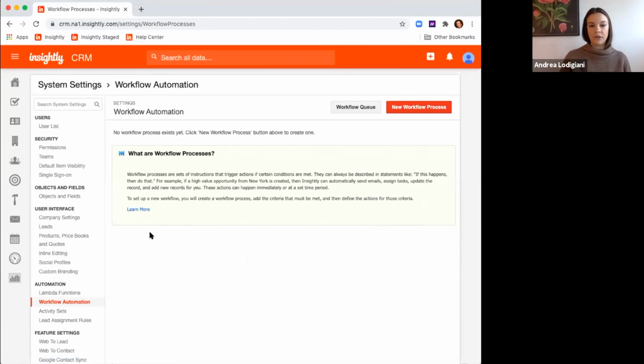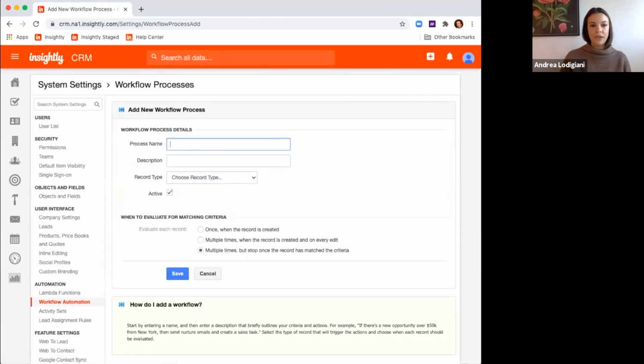So when you come into workflow automation, it's in your system settings here. We're going to create a new workflow. We're going to give this workflow a name. Again, kind of speaking to what Melinda was saying, you really do want a naming convention because at Insightly we have like 150 and it gets really hard to find them if you don't have a naming convention for team, as well as perhaps what the workflow is obviously going to be doing. I always like to give a description as well, and you choose the record type.